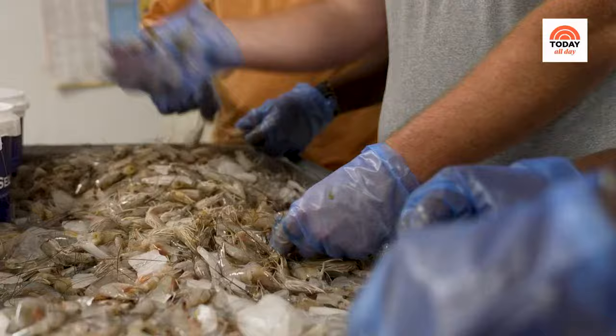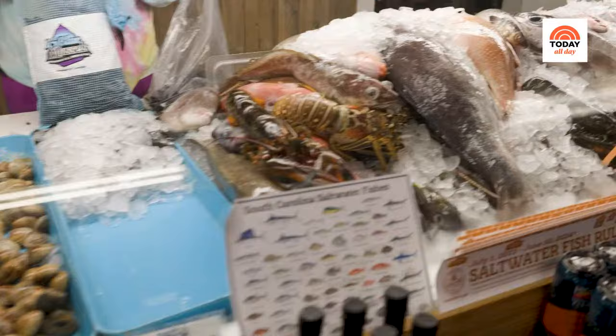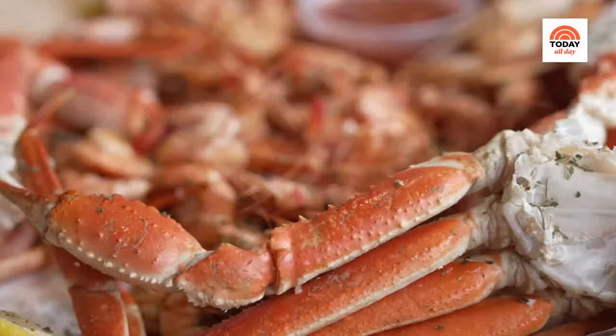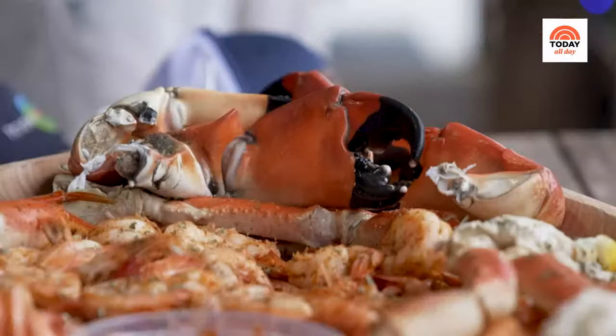After prepping a mountain of shrimp at Seven Seas Market, I couldn't wait for a taste of this fresh catch. Co-owner Henry Ford whipping up a spread of local shellfish steamed to perfection with their house blend of spices. And I've even got some stone crab claws Chris and I went and caught yesterday.